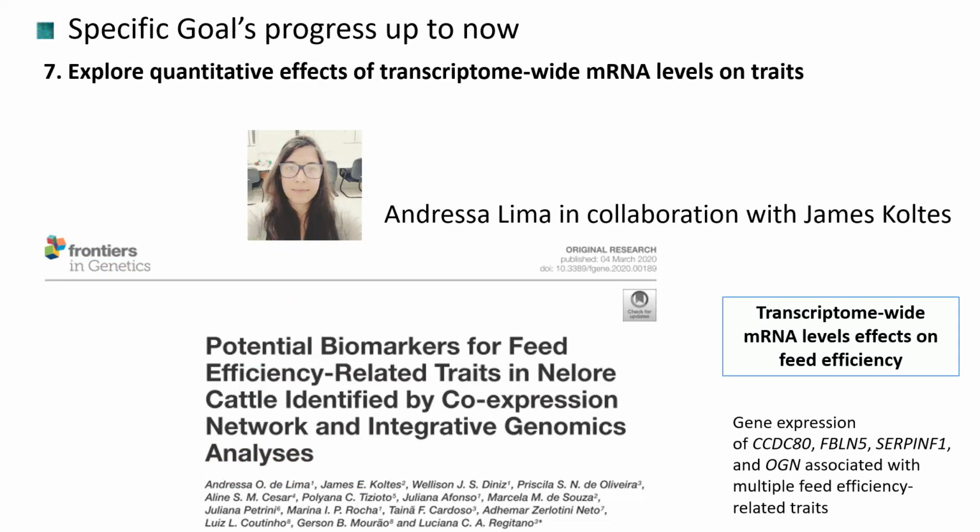Another goal of this project is to explore the quantitative effects of transcriptome-wide mRNA levels on traits. This is quite different from what we've done in the previous project, where most of the time we were comparing individuals representing extremes of one phenotype. In this case, we want to have an idea of the complete distribution of gene expression in the population, and to have something like an additive effect related to each gene expression. So this is one of the papers related to this goal.